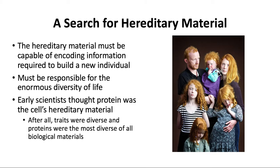In fact, scientists used to believe that proteins were the genetic material. They were the hereditary material. The reason they thought that is because proteins are the most diverse of all biological materials and traits are really diverse. So we thought that proteins were passed on from parent to child to create all these traits. That turned out to be wrong. It turned out that the answer all along was DNA, but it took us a while to get to that point.